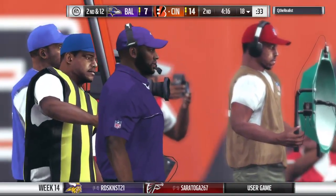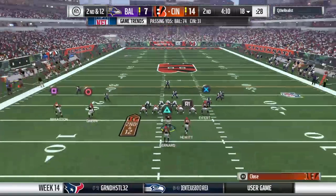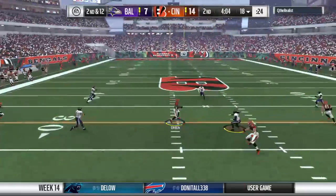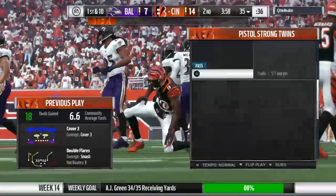Well, we just saw the recipe for success right there. Big body, strong, agile, playing with great leverage in hands. Not really able to be blocked on that play. Close things down inside. And Dalton to throw. Green's got it over the middle. He goes for 18 there as the drive will continue.